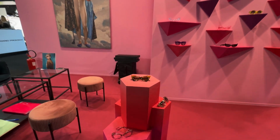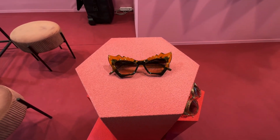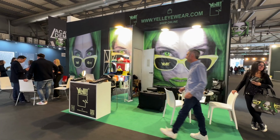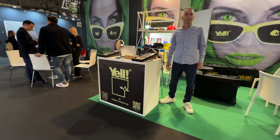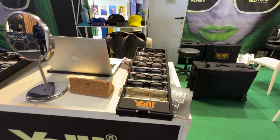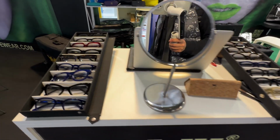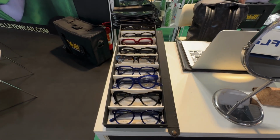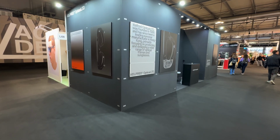This one was cool too. I like how they used the reds and the pinks together. I don't know if you saw that picture in the back, but the picture in the back was pretty funny. And then we have things like this Yell. You can tell that it's going to be a little bit more out there, right?